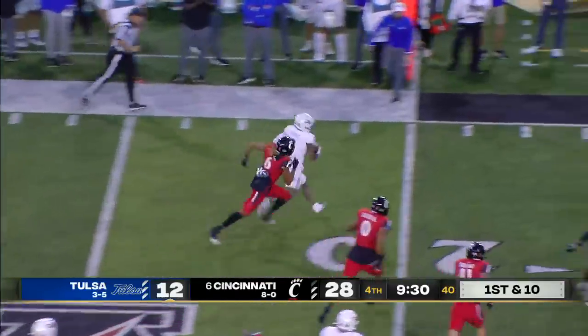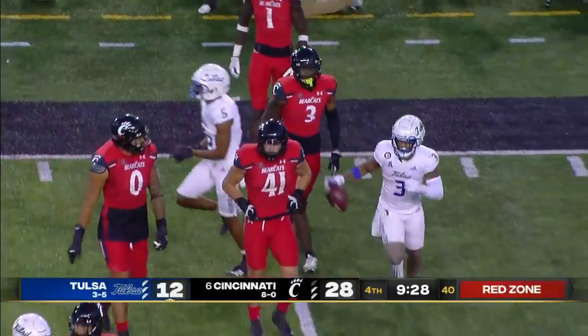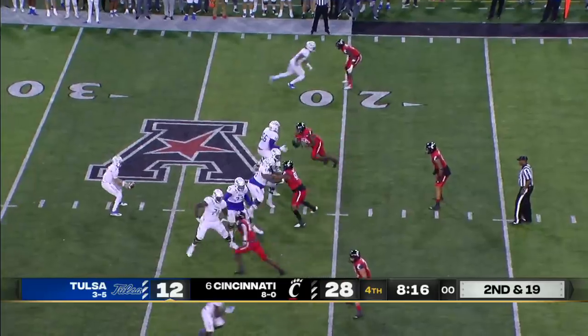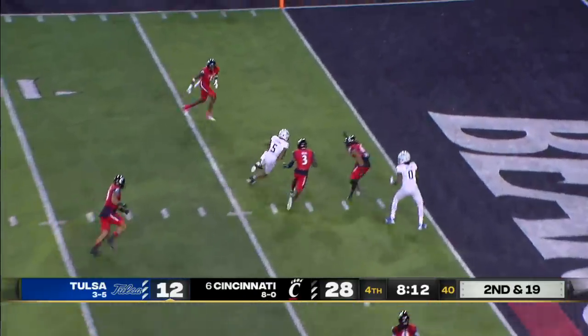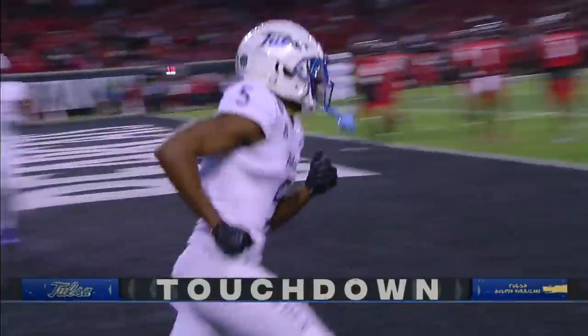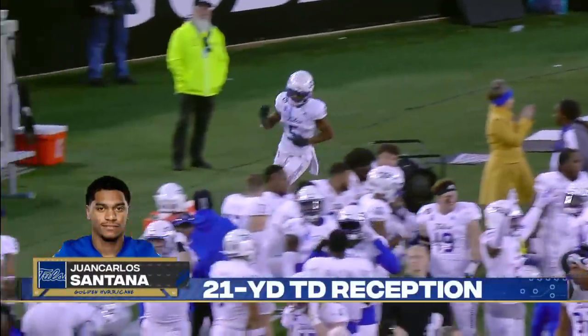Brooks bounces to the outside and takes it inside the 15-yard line. Four receivers to the field. Play clock was down to one. Brin over the middle. Juan Carlos Santana. Touchdown, Tulsa. And they are a two-point conversion away from making this a one-score game.